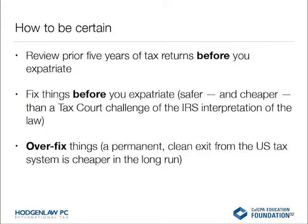Because let's say you don't do it until after you expatriate and the IRS decides that they want to challenge whether you met the certification test because you had these tax problems that existed as of your expatriation date. This could go to tax court, and that's not going to be cheap or easy to deal with, and frankly, no one really wants to be the person who has to challenge the uncertain issue in court. Certainly not when you're trying to make an exit from the U.S. tax system. So the other way to be certain is to overfix things. In other words, if you find minor errors on your tax returns, might as well fix those in addition to the big stuff, because that will give you certainty rather than having a little bit of nagging uncertainty following you around.